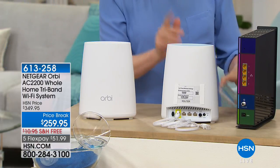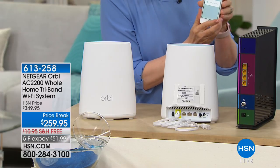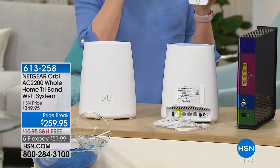And then that's it. You can download the app and you can even test the speed. And can we do that? For the record, yeah, we show it to you.